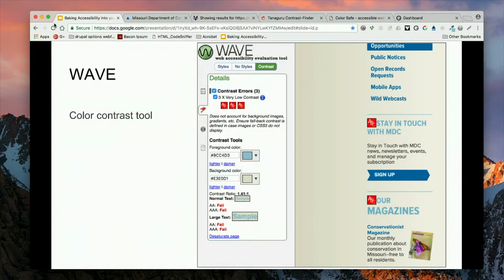On the screen now, I have an example of the WAVE toolbar color contrast with my colors plugged in. You can see color contrast 1.4 to 1, not good enough, it fails. You can plug in new values. Oh, look, instant feedback on whether that is a valid color combination or not.